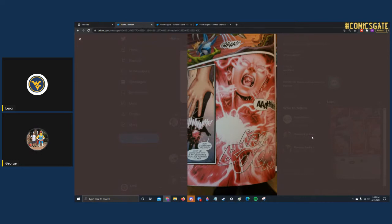I saw nothing that snapped me back to reality when I was reading this book. Did you? No, it was very immersive. I thought Eric did a great job actually, with some of the sound effects. There was one in particular that I noted. Now I forgot what it was, but I really enjoyed the lettering.